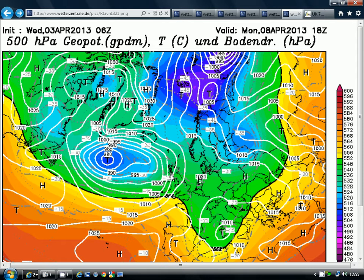Temperatures lifting up to around 12 or 13 in the west, despite the fact it's staying cloudy and wet. 13 is 55 Fahrenheit. In the east it's still quite chilly at around 9 or 10.